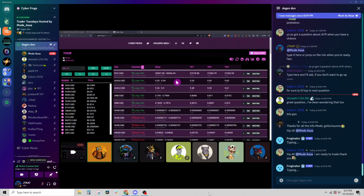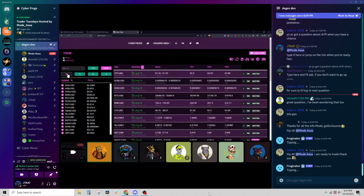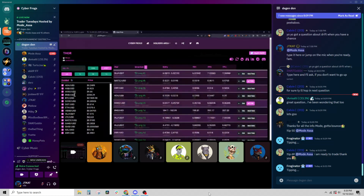So the difference with Thor Pro, I have more options than just picking the asset and the time frame. Do I want to look at just longs? Well, then I can turn off shorts. I'm not interested in 15-minute calls. I can turn that off. I'm really not interested in 1 hour calls. Well, maybe I'm interested in 1 hour calls, but only if they give me 5% or more.